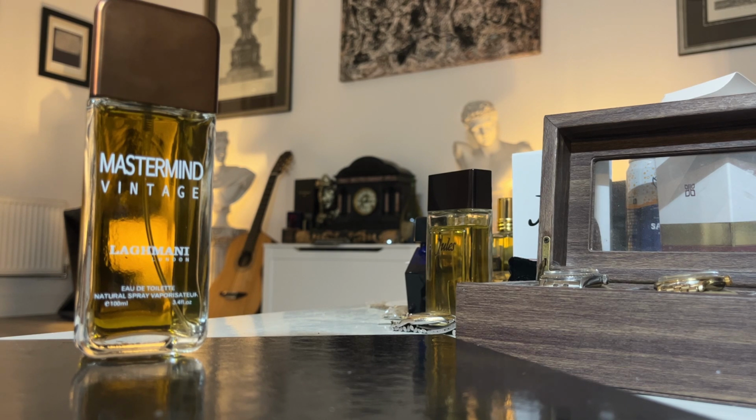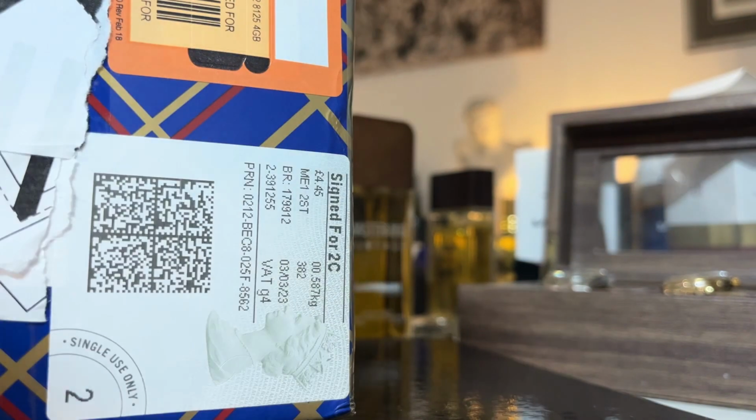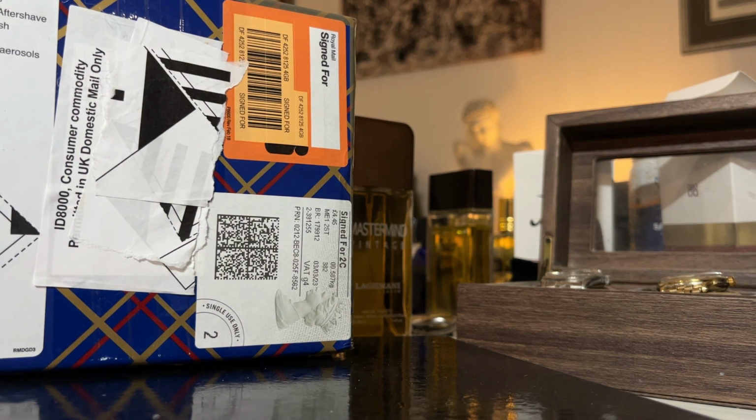Mastermind Vintage. The next one, much more exciting. This one has a bit of a reputation. Apparently released back in 1995, it appears. I had a bit of a struggle actually finding that information. We've got a 1995 release here, we believe. And Max 40, a big fan of this one. So let's open her up.